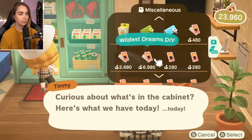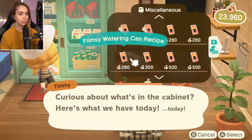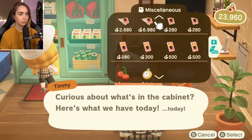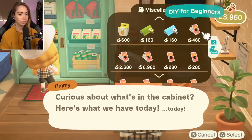Is it here? Shovel, vaulting pole, ladder, slingshot. Is it? I bought these though. Test your DIY skills, wildest dreams. Palm tree lamps instead of the real trees. I don't have those.